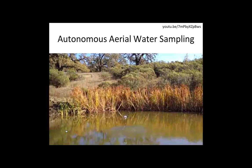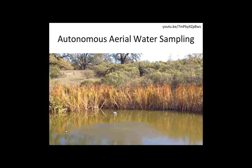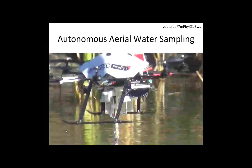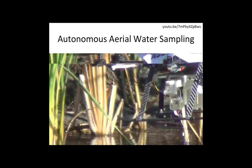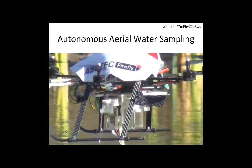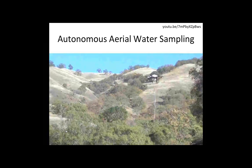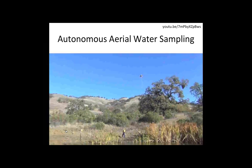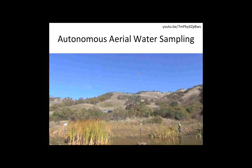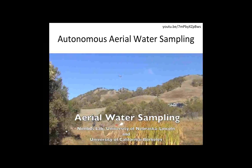And again, in this location, kind of in the foothills and not too far from Berkeley, they have a lot of these ponds. And here you can see basically we fly down and dip the pump in the water. And then we have these three little vials that we can fill with water. And this is fully autonomous. So we're programming, in this case, a GPS location where we want to go. And then we automatically go down to collect the samples.